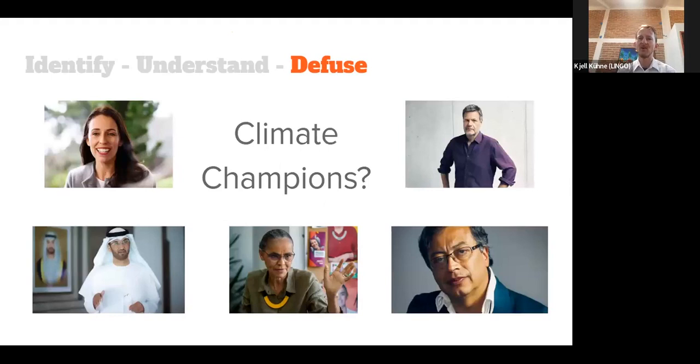And one thing that is missing is a serious conversation of governments about fossil fuels and climate change. And I've put some of the faces here of people that are suggesting themselves as climate champions and doing something constructive about the situation. If they would host a serious conversation about fossil fuels and climate change, about defusing carbon bombs, that would really be something useful in the situation. But so far we haven't seen that yet. We haven't heard that yet.